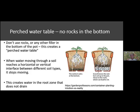No roots want to sit in water all the time, with the exception of very few plants. So just take my word for it. You can read more if you don't believe me. You can read more at The Garden Professors.